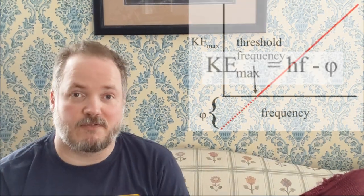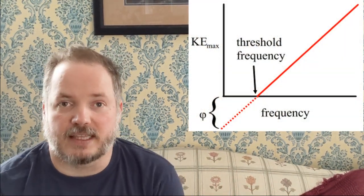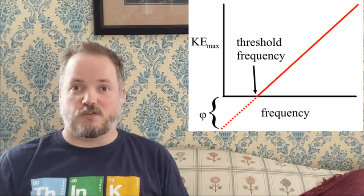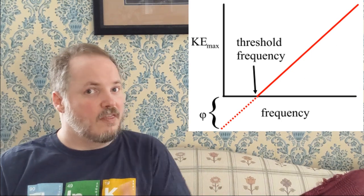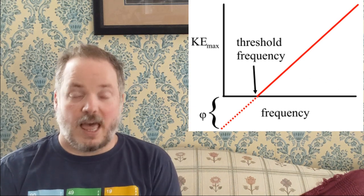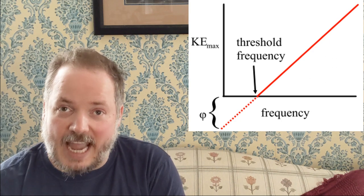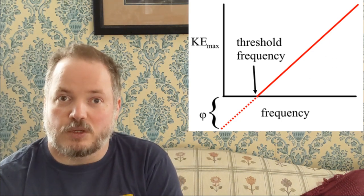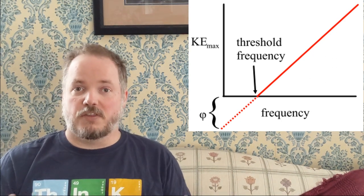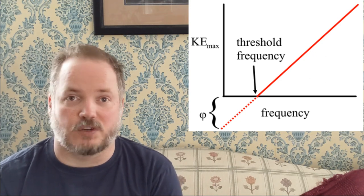And if you graph that function, you'll see that kinetic energy versus frequency gives you a straight line. And this graph has a couple of cool features. First, the slope of the graph, well, if y equals mx plus b, then m, the slope, has to be Planck's constant. That's pretty cool. The y-intercept, if you look, is a negative number. That's your work function. That's how much work is necessary to pull it off. And the x-intercept is the threshold frequency. It's the minimum frequency to get it to work at all. That's going to be different for different metals.